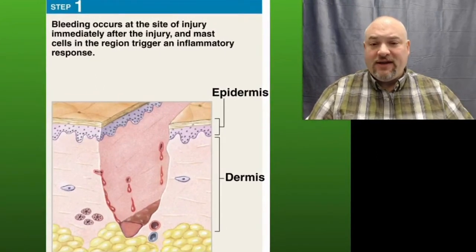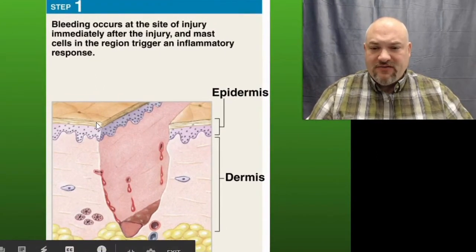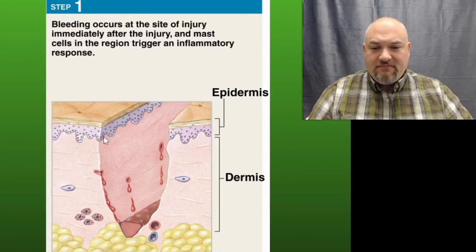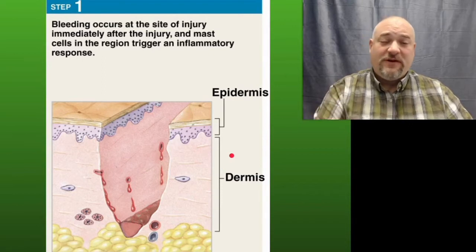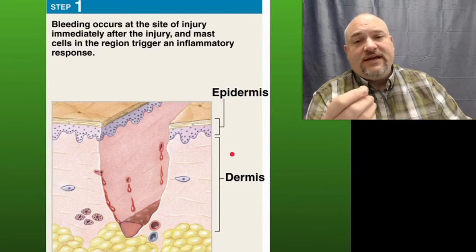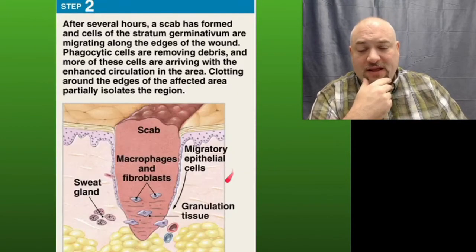So first step in a cut. Let's just orient ourselves here. We've got the stratum corneum, stratum basale or stratum germinativum along here, just above the papillary layer of the dermis. This is all dermis, and then we've got hypodermis down here. And we can see we've got bleeding occurring and coming into the wound, starting to fill the wound up. That's going to trigger the inflammatory response. And we'll talk more about inflammatory response stuff when we get into the lymph and immune system.